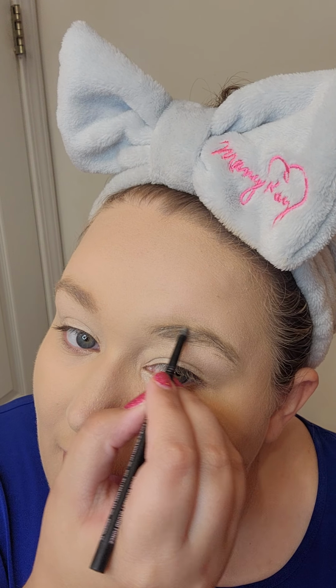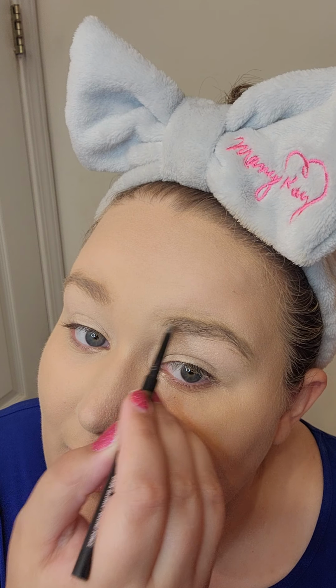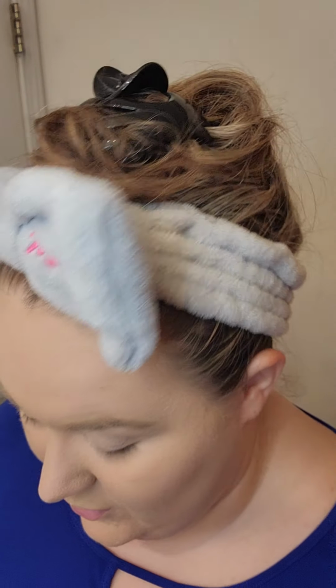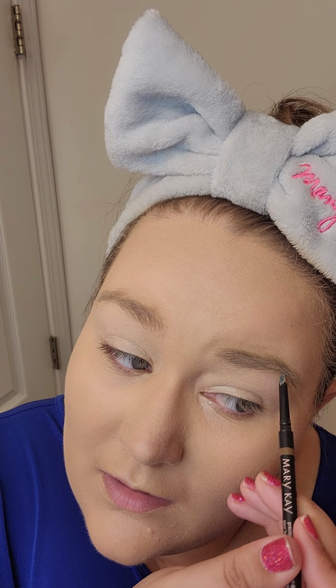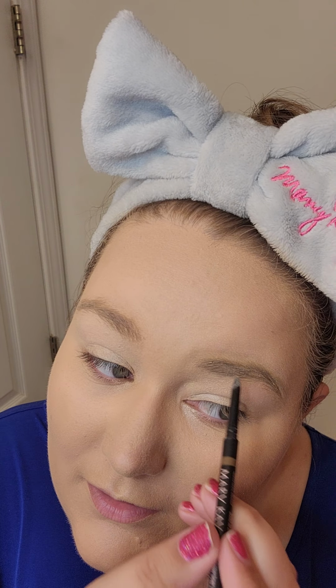So, I normally fill in my eyebrows while I'm waiting on my eye primer to dry. I'll hold up my little mirror over here. See that a little bit better.